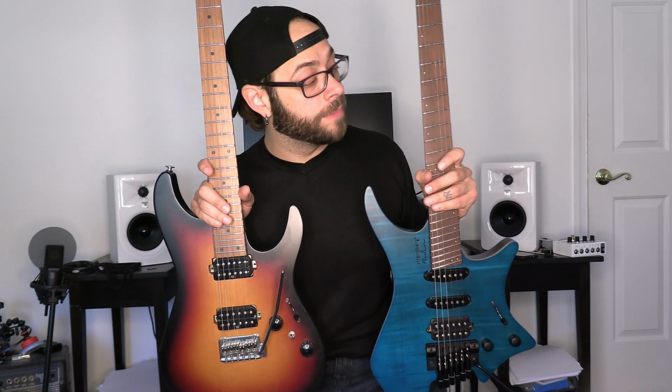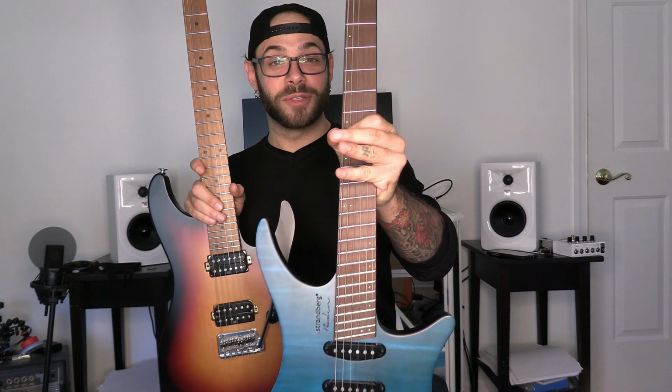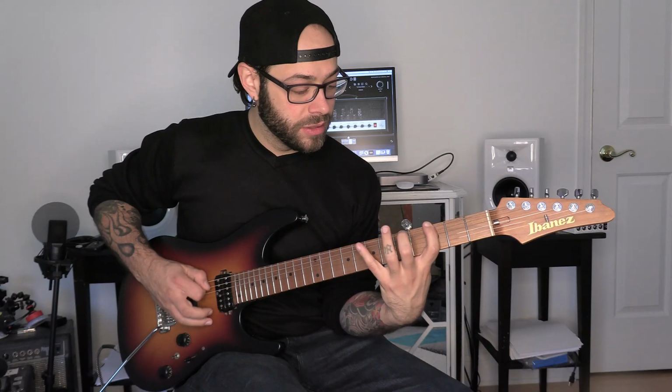So both these guitars are equipped with luminlays on the side of the fretboard. So if it's lights out, you can still see the fretboard and you can still see what fret you're on. Strandberg has them on the front as well. I don't know why, still have zero clue, but they're there. So to me, that's double the amount of luminlays on this guitar than you're getting on this guitar.